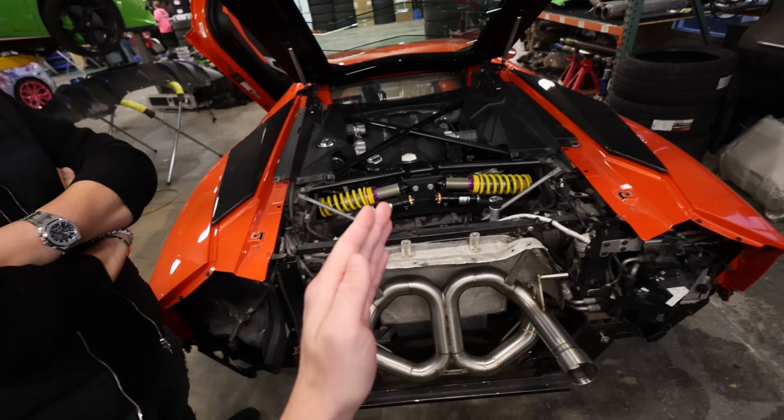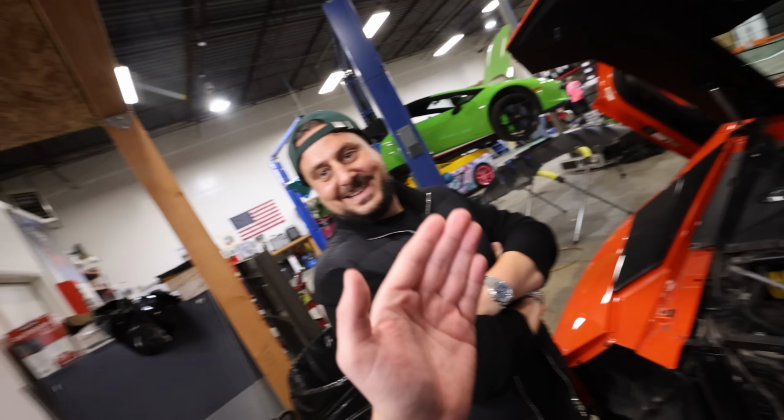That's easy. The last time I tried donuts in this car, I spun it into a ditch and the car high centered. Really? Yeah, and I had to tow it out. I'll teach you how to do it.